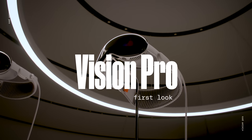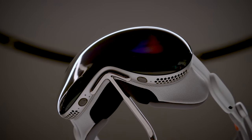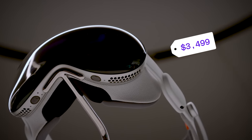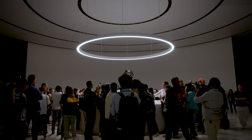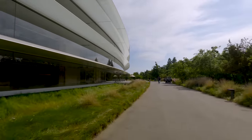Apple just announced its long-rumored spatial reality headset. It's called the Vision Pro. It costs a whopping $3,500. We haven't gotten to try it yet, but we have gotten to see it here at the Steve Jobs Theater at Apple Park, its headquarters in Cupertino. This is by far the best-looking headset in this category.